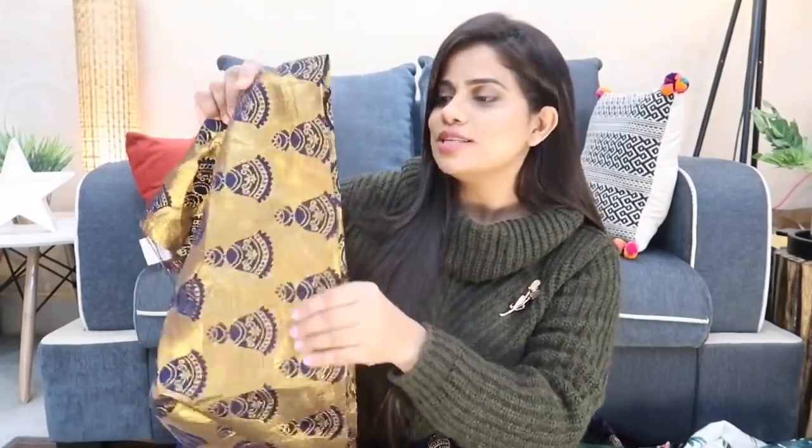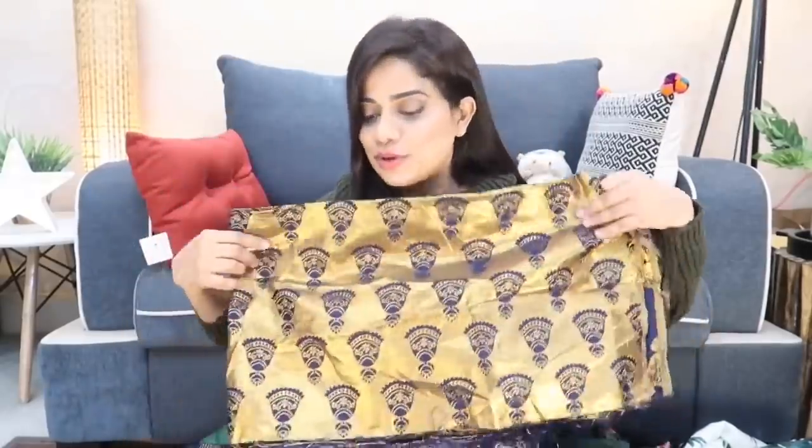It comes with this blouse piece which is golden, and the same navy which is on the border has a print on it. I'm sorry if there's any background noise, guys. The same print is on this particular blouse. So yeah, you have to get it stitched. I couldn't get it stitched, but it's going to look so beautiful.